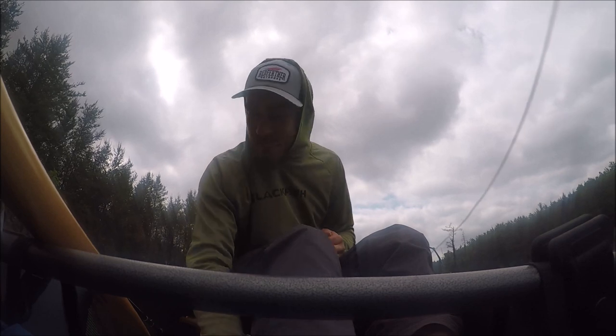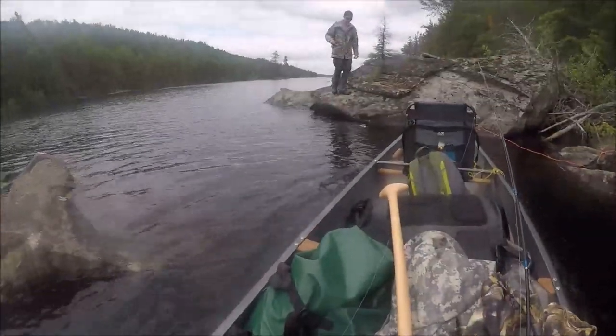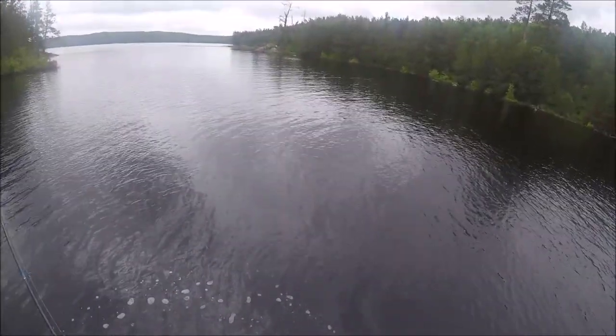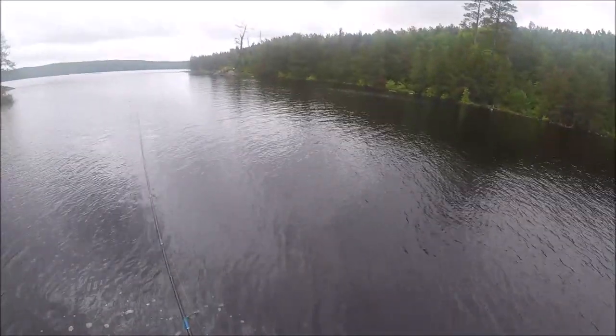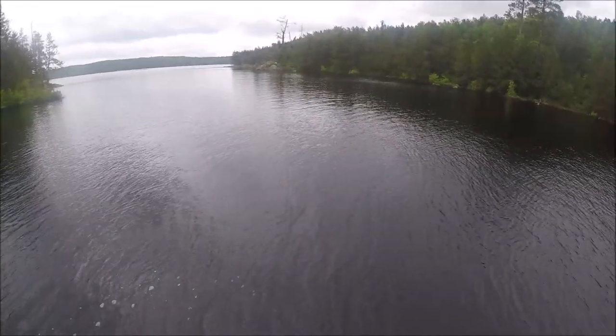Another one, huh? Probably another walleye too. You got white on, huh? I'm going with white. That's gonna be nice. Oh, it feels good to stretch the legs. We've been paddling most of the day. They're not far off of that rock in front of you. Right here, huh? Yep. Right there.